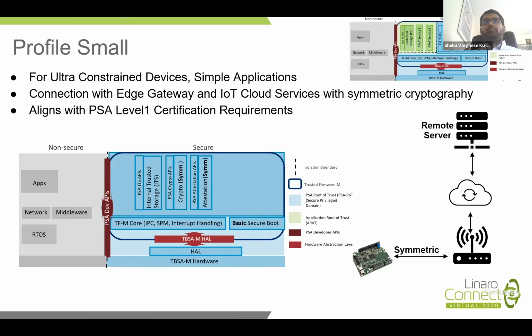And with profile small, it's still a bundle of security requirements. This set of security features gives you enough functionality to meet the PSA level 1 security certification requirements. If you look at what profile small offers under the hood and compare that with the TFM diagram I was showing a few slides back, what it provides is a very simple TFM lightweight framework.